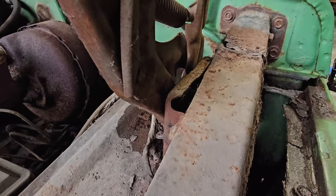So anyway, I'm gonna pull off the air cleaner, get some room in there, get that temp sensor probe in, get that run and fastened. Sun's starting to go down and we're losing another day yet again.